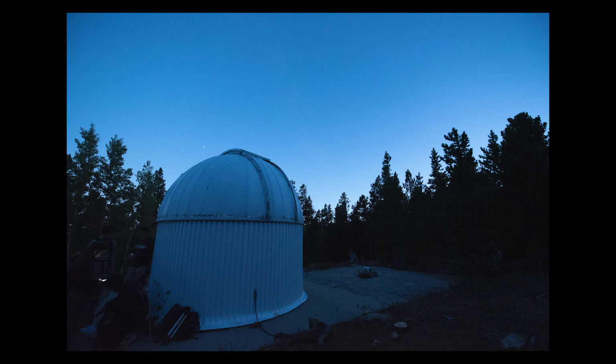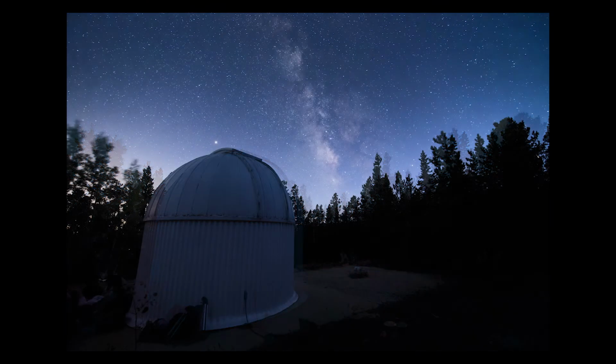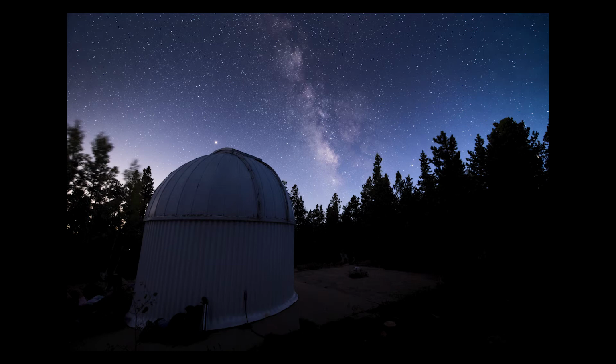All right, this first shot is me just trying to figure out a composition while the sky is getting darker. I take these first few frames at extremely high ISOs so that I can limit my exposure time and just kind of figure out what I'm looking at. Now the sky is getting a little bit darker. You can still see some light pollution even though it is quite a dark sky, but the Milky Way and Mars are making themselves known.